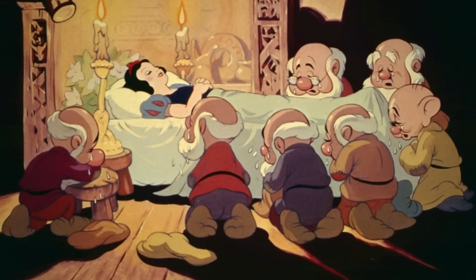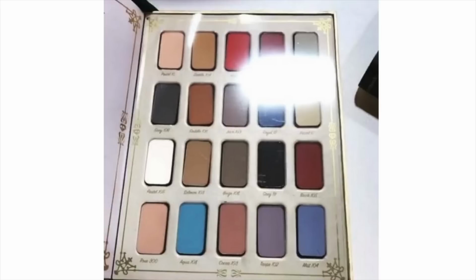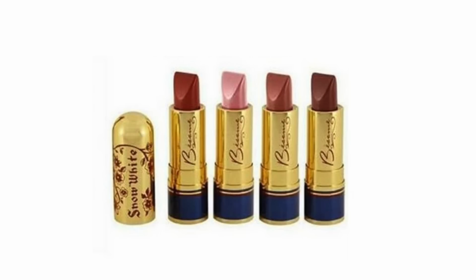Yeah. Are they things that I would reach for on a daily basis? No, but if you're a collector and you love the influence behind this, you would totally want to get it. Yeah. The lipsticks are gorgeous as well. I love the colours of the lipsticks. Yeah. That little mini set.